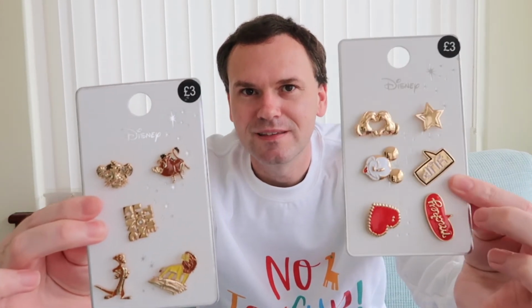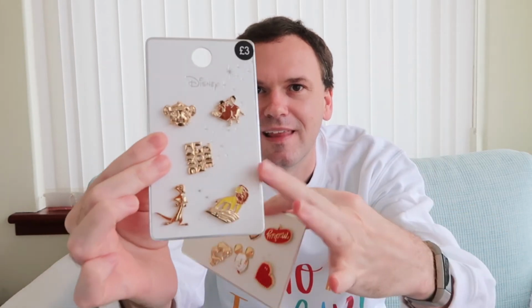If you're from the UK, a top tip that I'm going to give you is to keep an eye on Primark. If you go into Primark quite often, or even once a month, have a look, and quite often they have these sets of Disney pins. This happens to be Mickey 90th, and this is Lion King that I got, I think, a month ago. So for £3, you get 5 or 6 pins in the case of this.